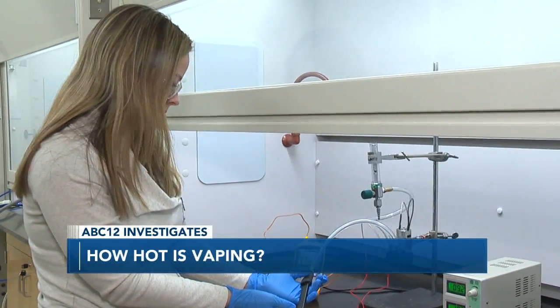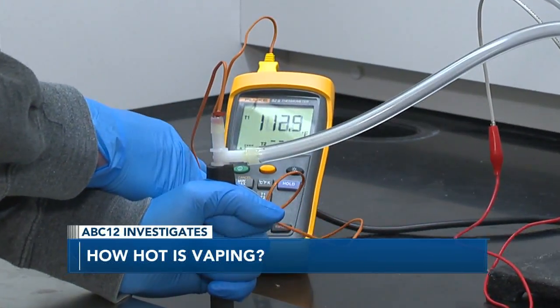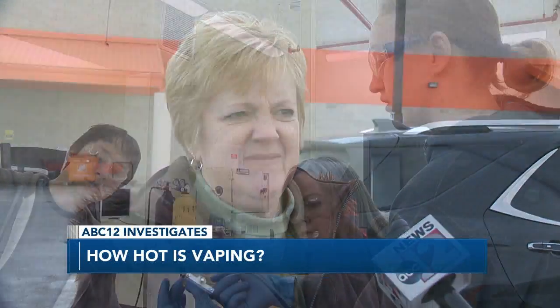Each time we did the test, our results showed right around 100 degrees Fahrenheit. That's the temperature of the vapor as soon as it hits a person's mouth. Oh my gosh, that's pretty hot to go inside of someone's mouth. Really? Wow, yeah, that would surprise me. So pretty hot. But it's not the hottest the device can get.